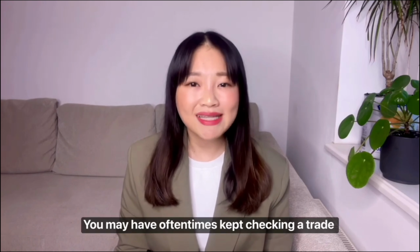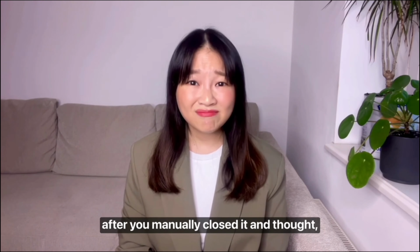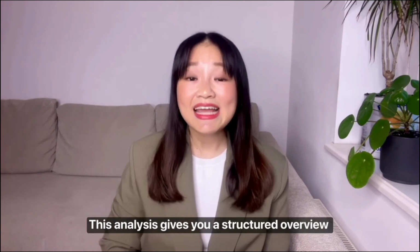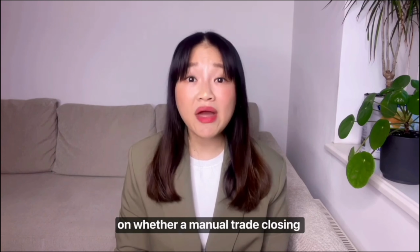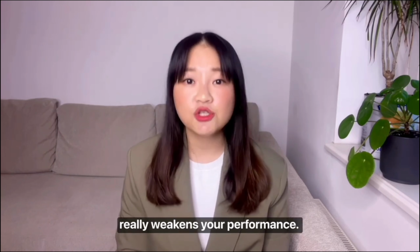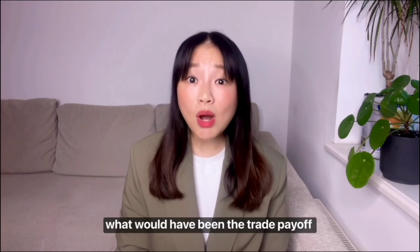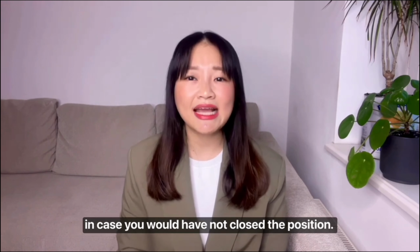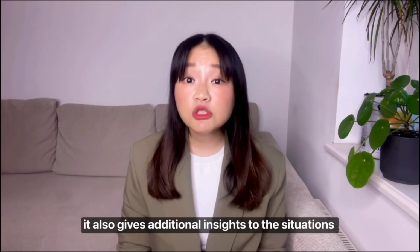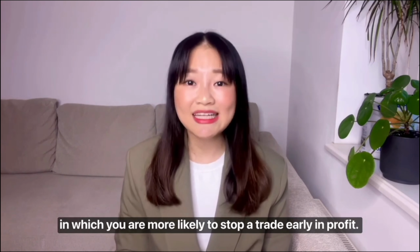You may have oftentimes kept checking a trade after you manually closed it and thought, you should have better kept the position. This analysis gives you a structured overview on whether manually closing a trade when the trade is in profit really weakens your performance. The Hoc-trade analytics simulates what would have been the trade payoff in case you would not have closed the position. Moreover, it also gives additional insight into the situations in which you are more likely to stop a trade early in profit.